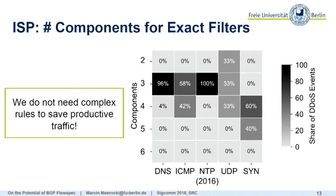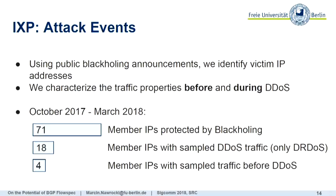So let's compare this to the IXP. Just to recap, at the IXP, we use public black holing announcements to infer when a member IP at the IXP was under DDoS attack. We check the traffic properties before the black holing and during the black holing. We did this for half a year. What we found out is that actually around 70 member IPs were protected by black holing. We saw only 18 IP addresses with DDoS traffic, and only 4 IP addresses actually had productive traffic before the DDoS.